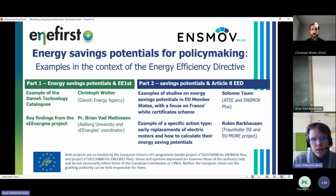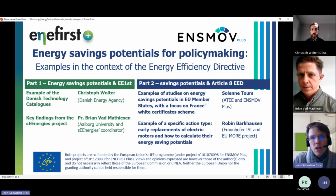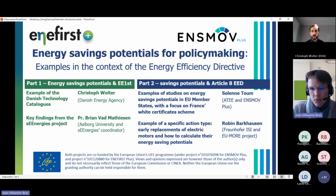Today we'll be dealing with energy savings potential for policymaking, and more specifically in the context of the Energy Efficiency Directive. We will have 4 presentations providing different perspectives on how to assess or how to develop data that can be used to assess energy savings potentials. And I think that will provide a very complementary overview of how the different studies or data on energy savings potential can inform an effective policy making.